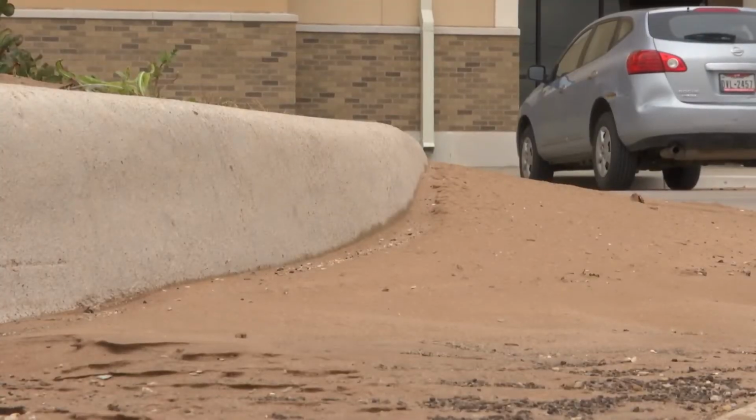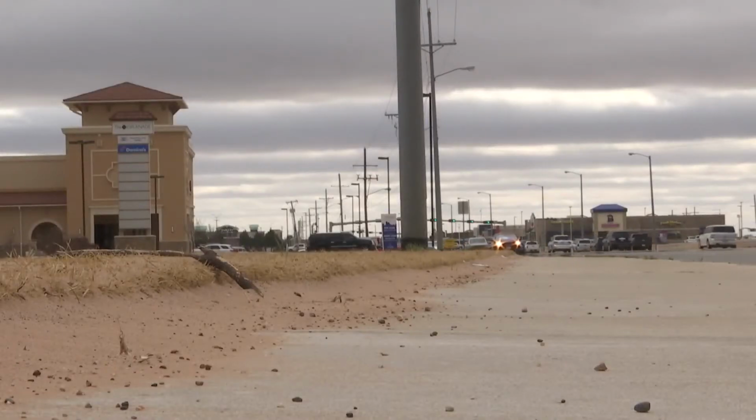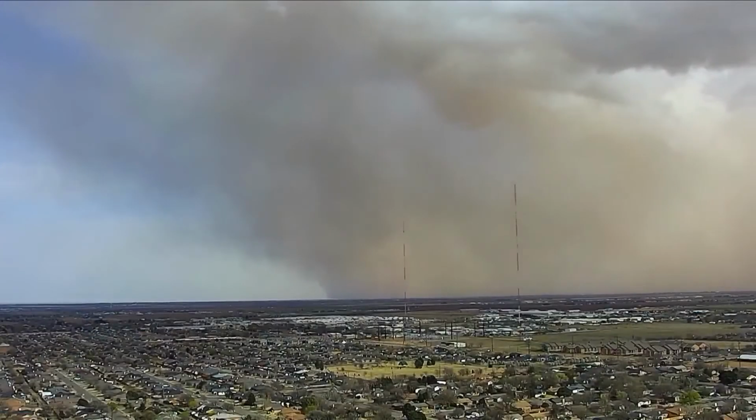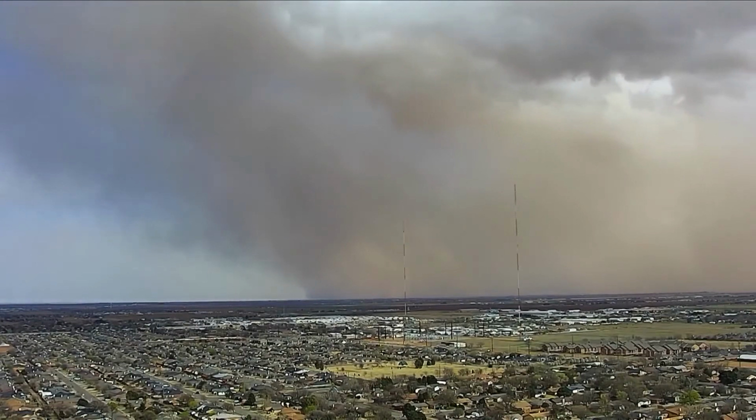Sweeper guys have been real busy. Director of Public Utilities Mike Gilliland says street crews are still backlogged from February's winter storm. We put 17 tons of sand and salt out on the streets to help with friction on that ice. We're out sweeping that up. And with Monday's dust storm on top of that, it set them back even further.